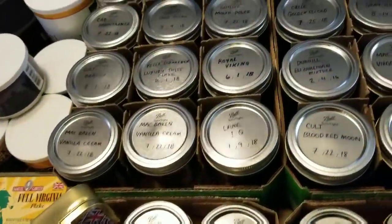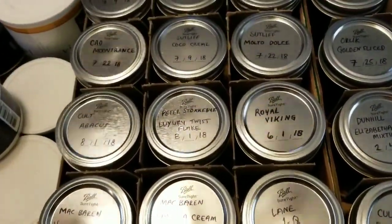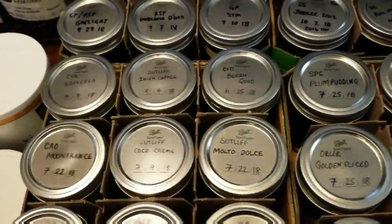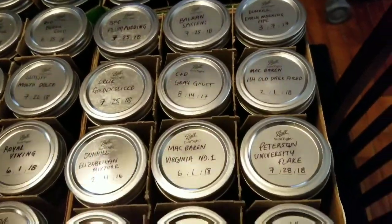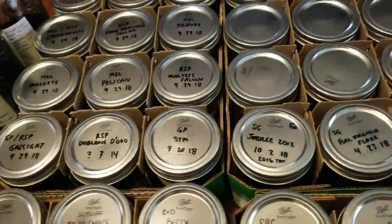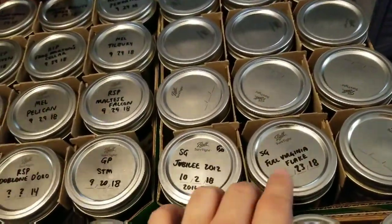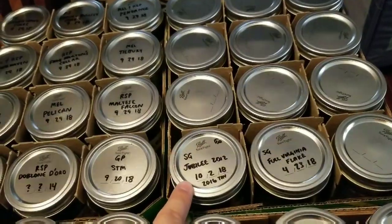And then moving up here, here are some of my tin tobaccos. A lot of good stuff here, a lot of things that I started off trying in the beginning of my pipe smoking hobby. And then we'll move up here, and these are the large tins of particular samples that I've gotten. This one is that Jubilee 2012 that Gamecock Piper gave me.